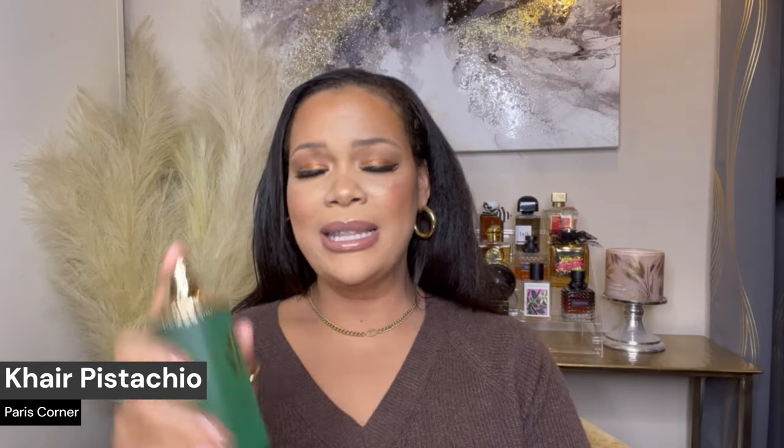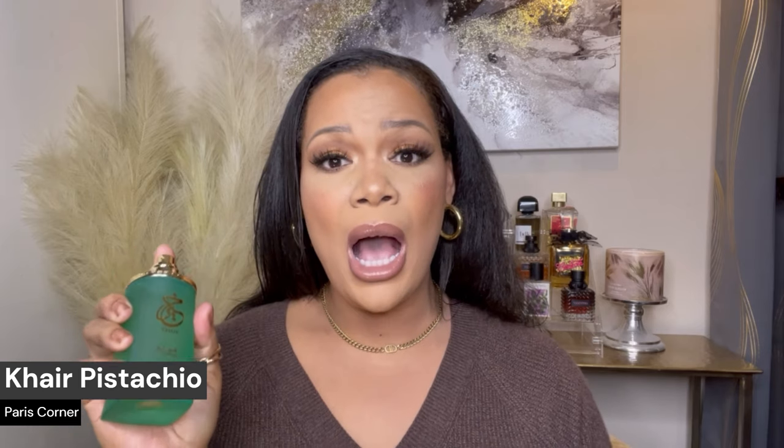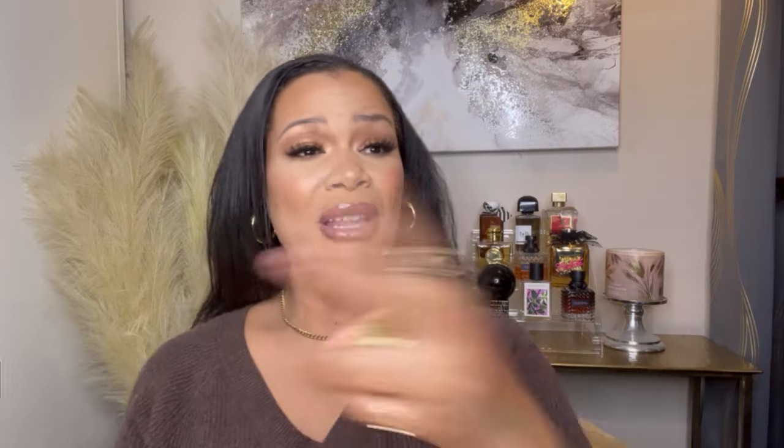This is Khair Pistachio, and this is absolutely a spot-on dupe of Kayali's Yum Pistachio Gelato. It really is, y'all. That sprayer is everything. And I can even see the droplets of the perfume still in the air, falling down. That's how you know it has a lot of oil in it.